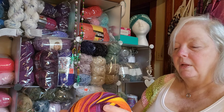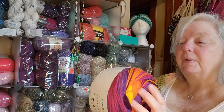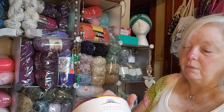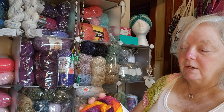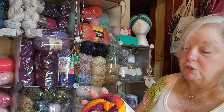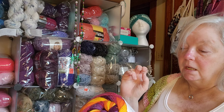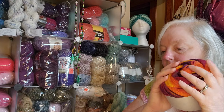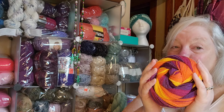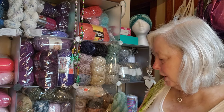Oh, they don't give you color names. This is 13, and this Hobie Horizon is 7 ounces, 601 yards, which is 200 grams, 550 meters. It's a 3-weight, and it's 100% acrylic. And this needs a really perfect project too, because look at those colors. They're so vibrant and so pretty.